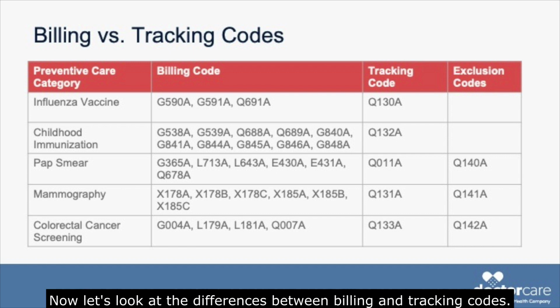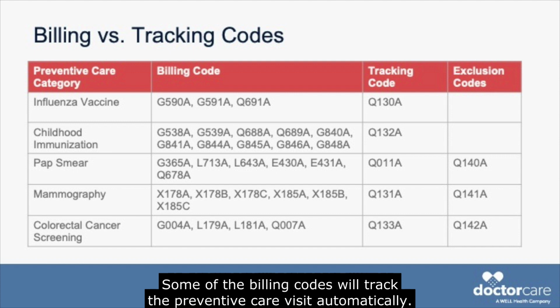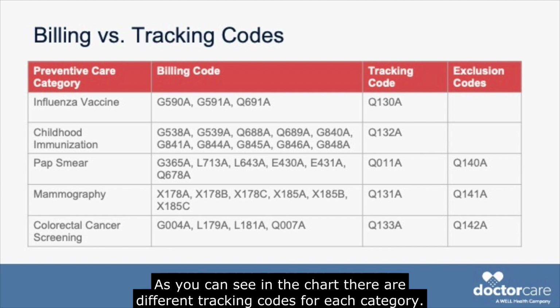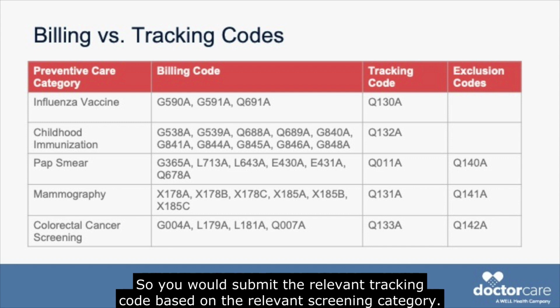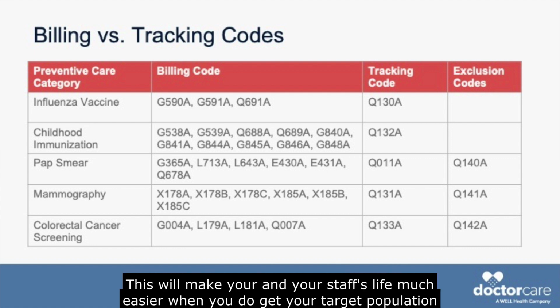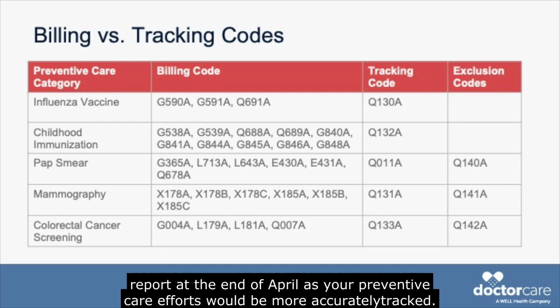Now, let's look at the differences between billing and tracking codes. Some of the billing codes will track the preventive care visit automatically. However, not all of them do. And therefore, we do recommend that you enter them in yourself. As you can see in the chart, there are different tracking codes for each category. So you would submit the relevant tracking code based on the relevant screening category. This will make your and your staff's life much easier when you do get your target population report at the end of April, as your preventive care efforts would be more accurately tracked.